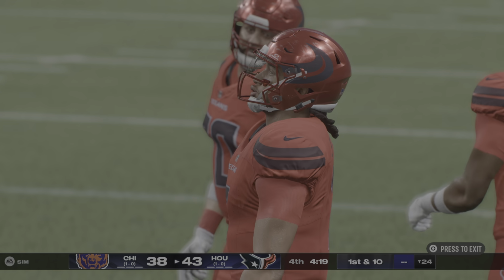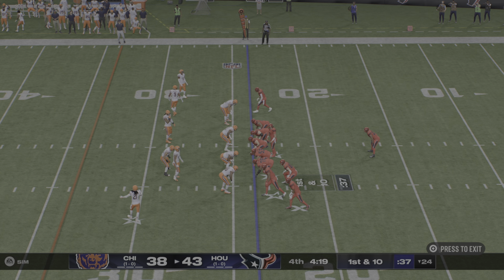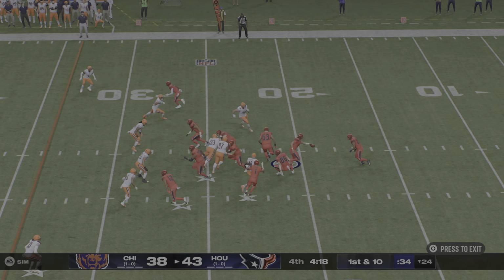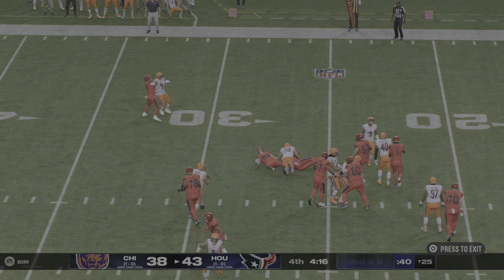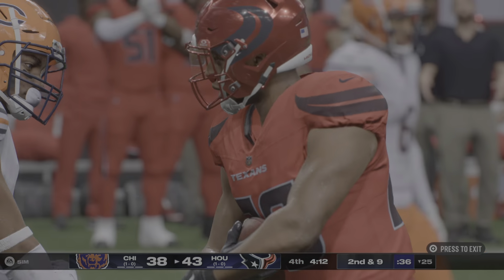Houston's offense back out now, ready to go. And after that touchdown cut their lead back to 1 score, Brock, a response in order as they take over. They'll begin with a run by Mixon, and they'll surrender just a lone yard. That brings up 2nd down.